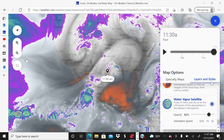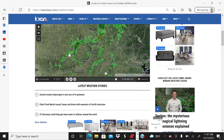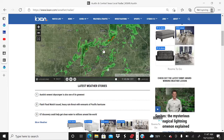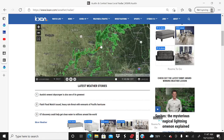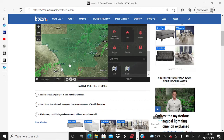So take a look at our rainfall totals and our flooding threat. We are already seeing some scattered showers across central Texas as a result of the moisture from Hurricane Pamela. And I'm going to be showing you this flash flood watch that has been issued by the National Weather Service.